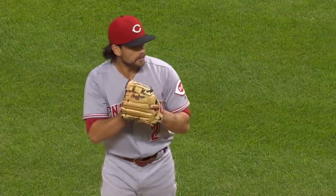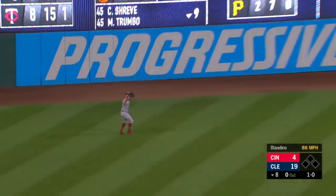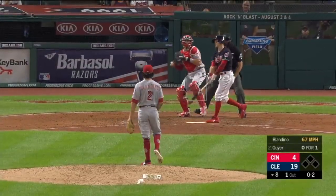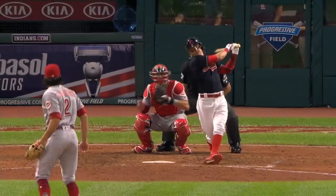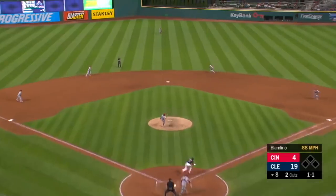Look who's on the mound, Alex Blandino. And he's going to retire Lindor. 67 and a strikeout of Brandon Guyer. I think that was a knuckleball. This comes a knuckler again, I think. No, nope, that's fastball. Ooh.